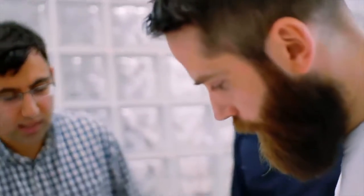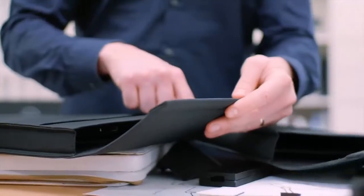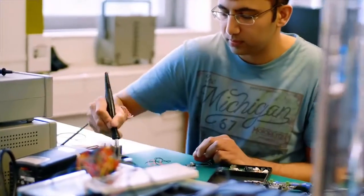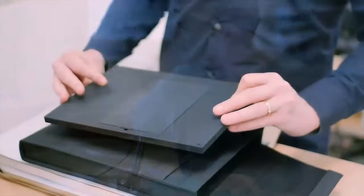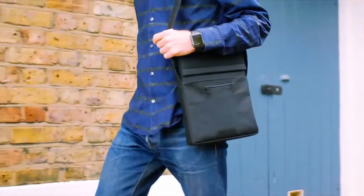We're a small team, but we have a great history of bringing new products to market. We built our prototype, and now we need funding to scale and manufacture the product. We're really proud of Lair, the quality and the solution it provides, and we can't wait to get it in your hands.